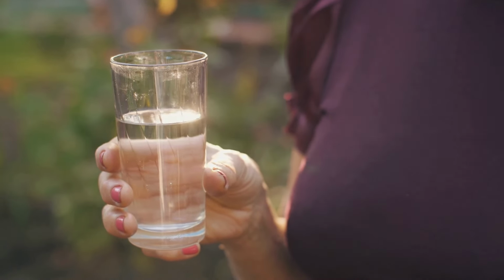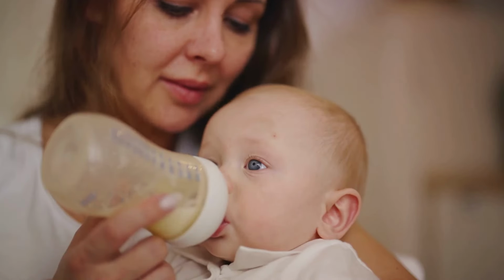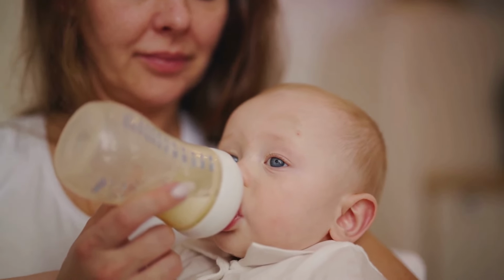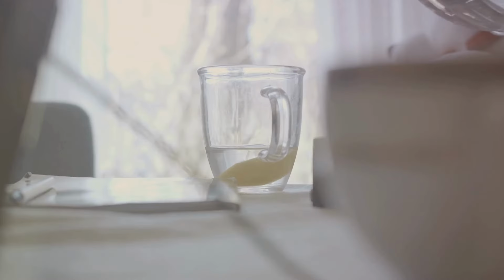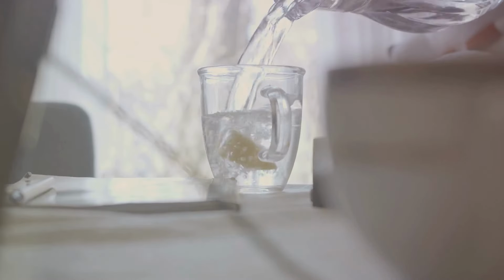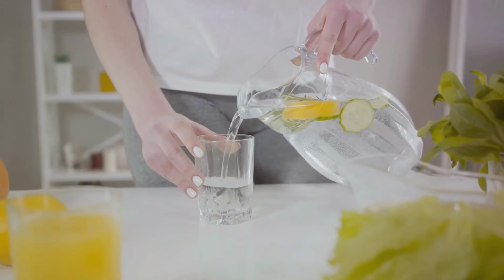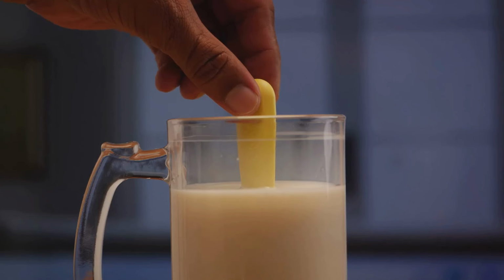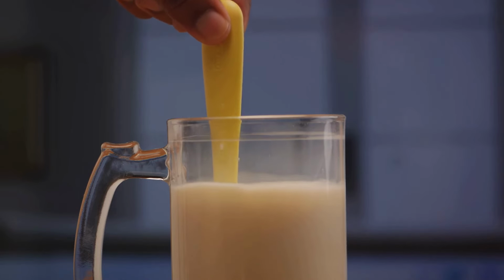Think about it this way. Breast milk is about 80 to 90% water. So when you're nursing, you're actually giving a lot of your body's water to your baby. To keep up with this demand, it's recommended to drink plenty of water, milk, juice, or other non-caffeinated drinks. Caffeine can dehydrate you, which is counterproductive when we're trying to stay hydrated.